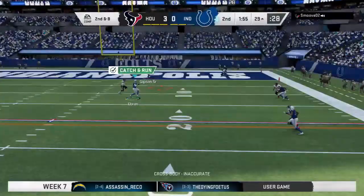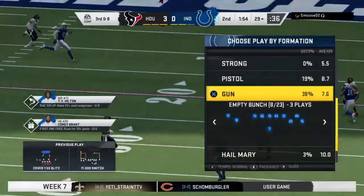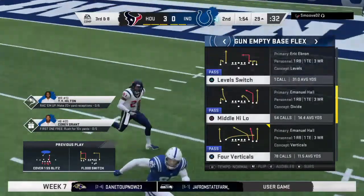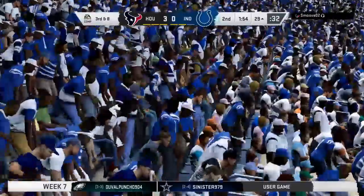Flush to his right. And that is incomplete. A lot of force bearing down on him there. He could not hang on. It's third down. This defense not going to make it easy for you. They're a physical group, and we just saw it there on that play. He came in, made the contact, just as he's trying to haul it in.